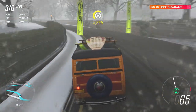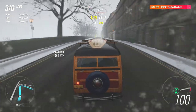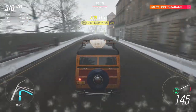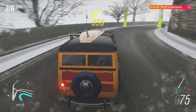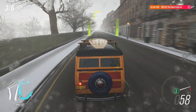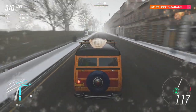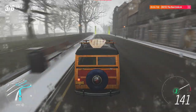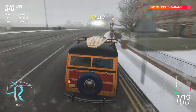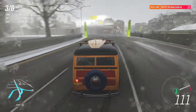Ooh, there we go. As I said, I don't think my surfboard is particularly supplying me with much downforce, which is a shame. I thought that'd be a foolproof tactic. 148 miles an hour and you'll miss your braking point. So there you go, that's how much you can get through there. That's also incredibly terrifying because you can't actually tell whether you've missed checkpoints there or not. And you know what this game's like about checkpoints? It's a random chance, usually, as to whether you hit them or not.